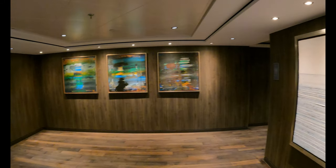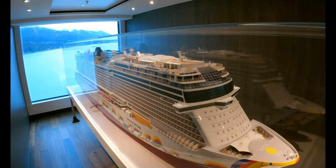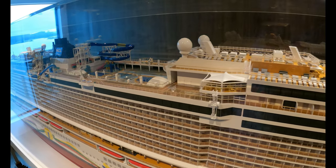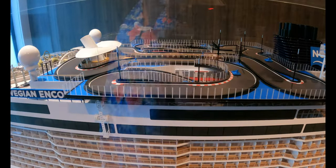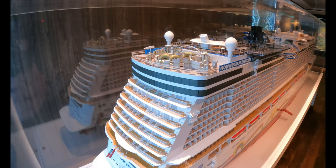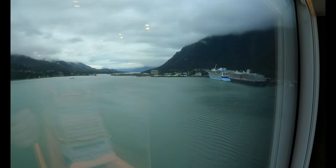But we're now entering one of my favorite places on Norwegian Encore, and that's going to be the observation lounge. This is the place to be on Glacier Bay and other scenic sailings. See a very well intricately laid out model of the ship here, including the observation lounge at the back where we're at right now. Another view of a Royal Caribbean and Holland America ship in Juneau, Alaska.